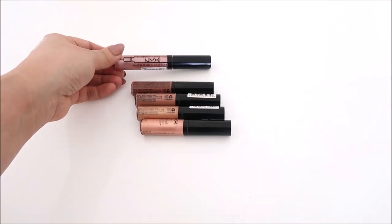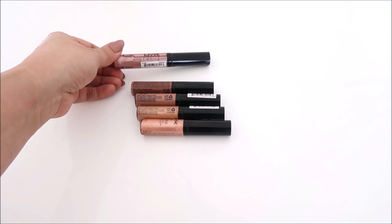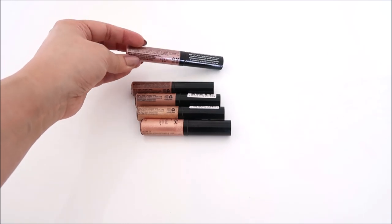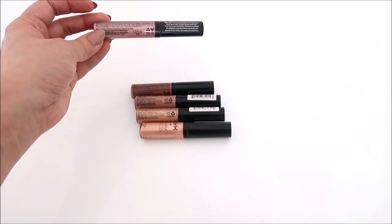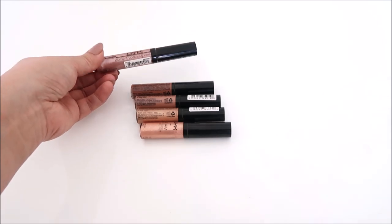Okay, so this first one is a Pump It Up Lip Plumper in Jessica. I'm not gonna swatch it because nothing shows up, but decluttering. I don't know, I just never reached for it, I guess.